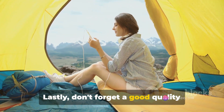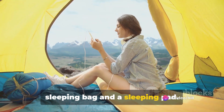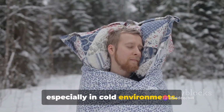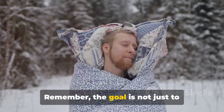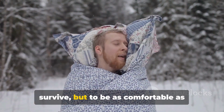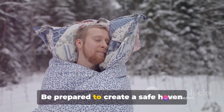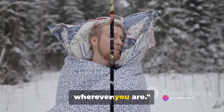Lastly, don't forget a good quality sleeping bag and a sleeping pad. These can provide warmth and comfort, especially in cold environments. Remember, the goal is not just to survive, but to be as comfortable as possible under the circumstances. Be prepared to create a safe haven wherever you are.